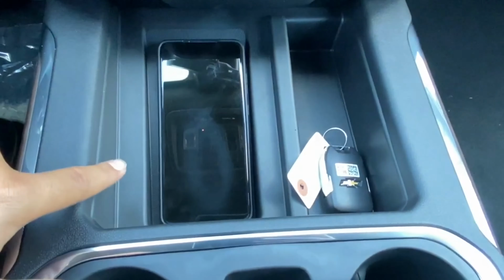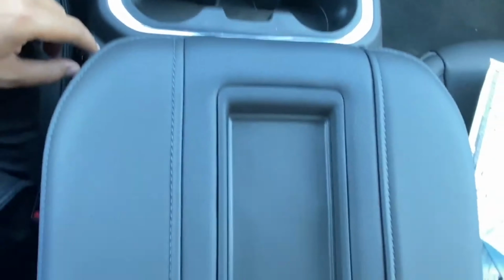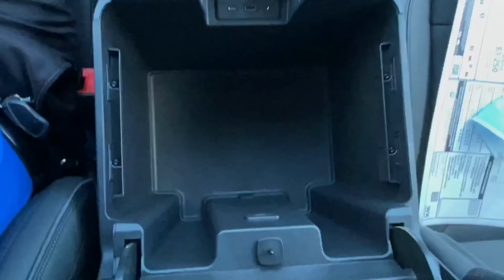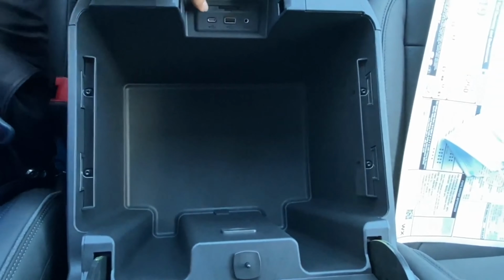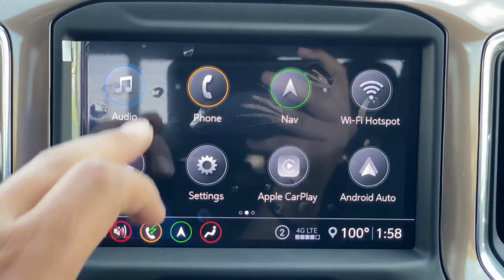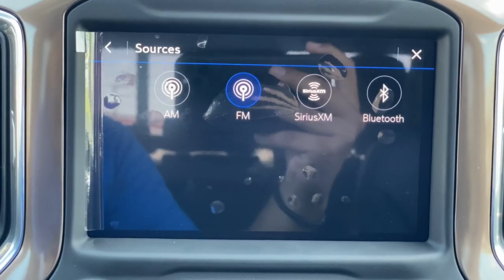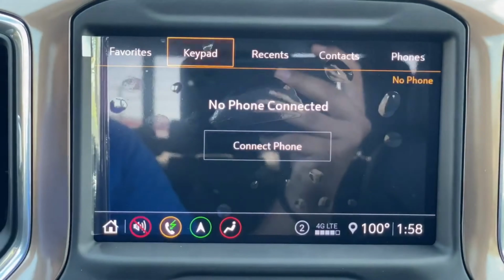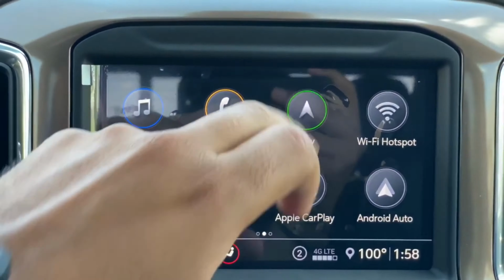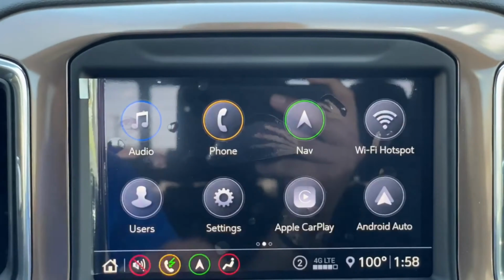You also have wireless charging, two cup holders, and a huge center console storage. You also have USB-C, USB, and an auxiliary cord. And on the screen, you have your audio, you have AM, FM, SiriusXM, and Bluetooth. You also have your phone, your navigation screen. You have the Wi-Fi hotspot.